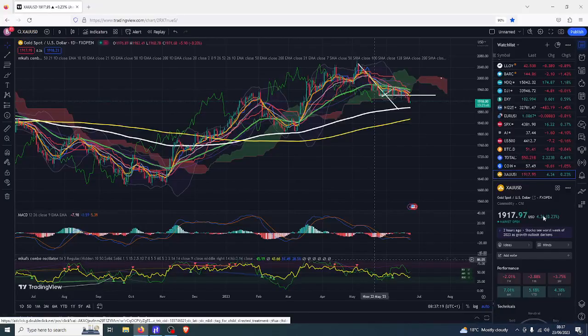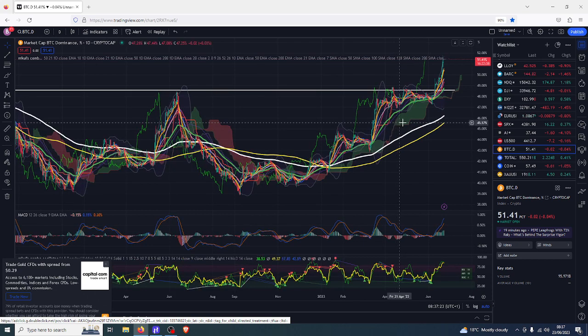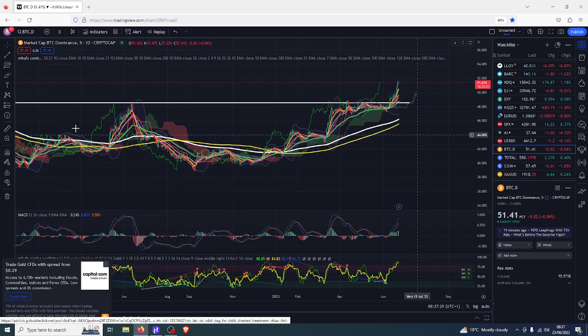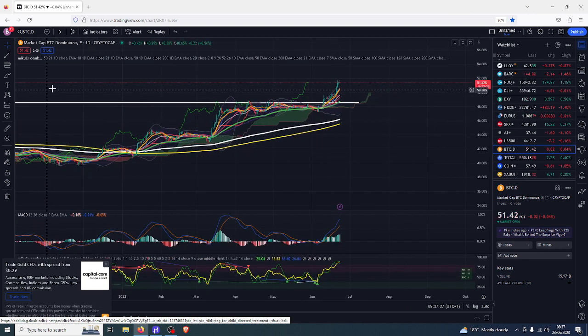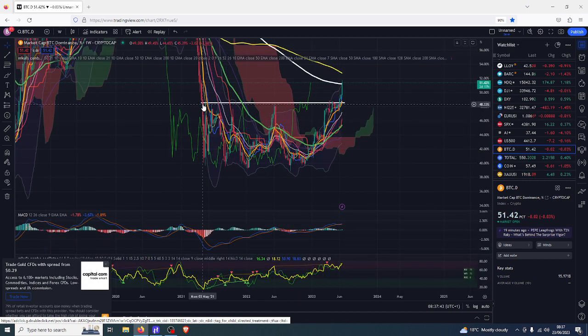Dominance chart looking pretty wrecked still as well, as in wrecked for anyone holding vast amounts of alts. There's not a big problem for those of you who want to hold alts for a long period of time, provided you've not bought an absolute pile of crap. But when we see a dominance breakout like this, which is very strong, we've broken outside of this major horizontal, which is a channel that we've been in basically since the back end of the last bull market, since May. So it's been a long time that we've been sitting below here.